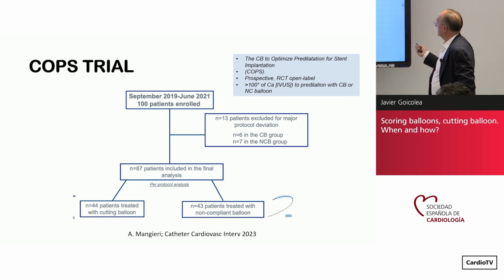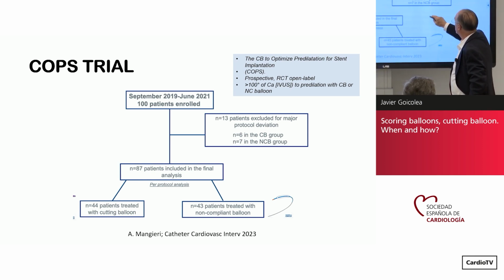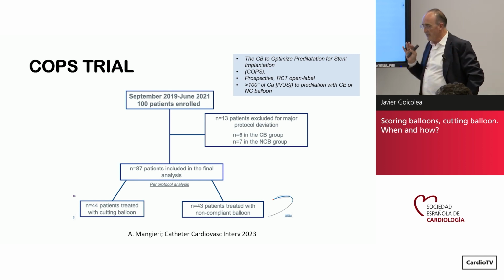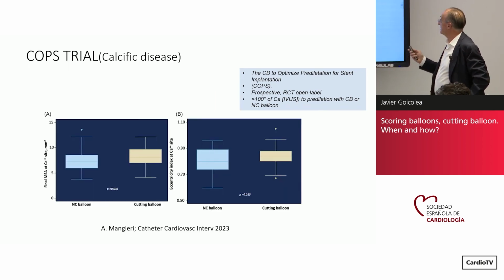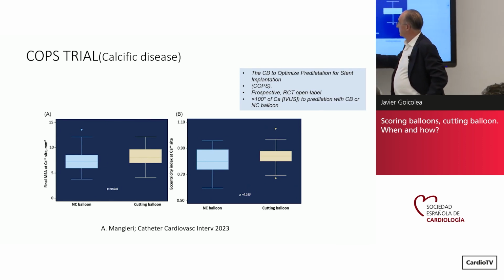2021, there were not many patients enrolled. It's a small Italian study, 100 patients, but at the end 87 were included. Basically, the cutting balloon was used to optimize the predilatation for stent implantation. And there's one thing peculiar about this study. Cutting balloon was used at very high pressures. It was used at, I think, 19 atmospheres.